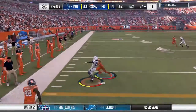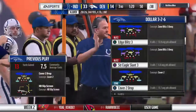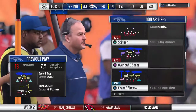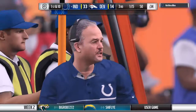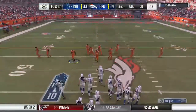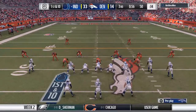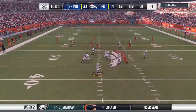Screen pass to Blunt. And he gets this one to midfield before he's brought down. That one goes for 13 yards and it moves the sticks. They ran that one well, and not only did they pick up a nice chunk of yardage on the screen, they sent a message to the defense. Rush the passer all you want, but you better be careful. We can hit you going back the other direction.